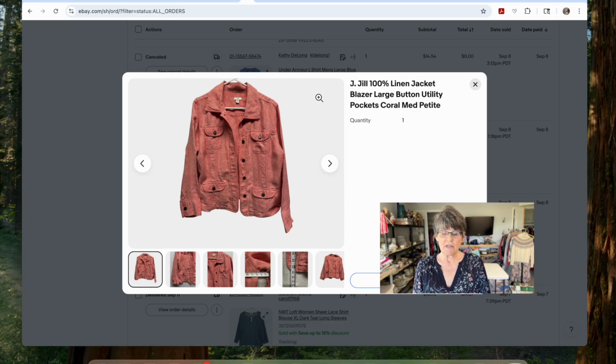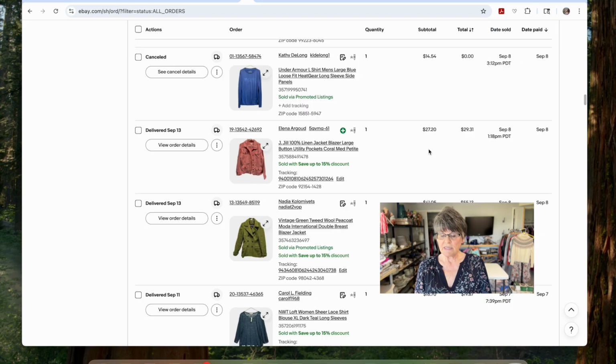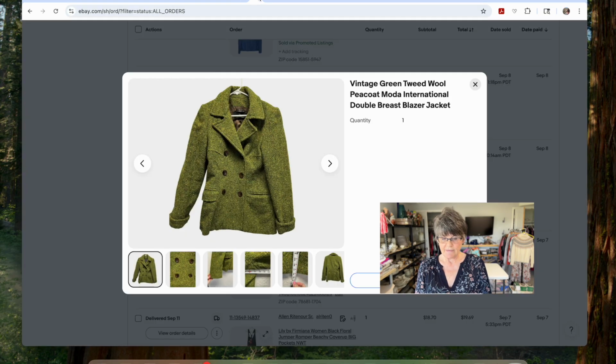This J. Jill 100% linen jacket blazer, large button utility, pockets, coral, medium, and petite. It was not listed long. I would say 5 weeks, probably 5 weeks. It sold for $27.20. It had a lot of things going for it. Sometimes people say they don't pick up the petites. Medium or above, I will actually, especially in J. Jill, Loft, Talbots, and Taylor. And if they're linen, it's got a lot going for it. So this was very cool.